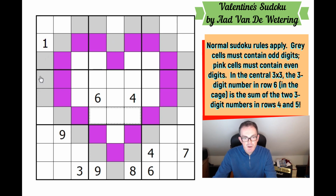You can see there are two sort of heart shapes, one of which is grey, and those cells must all be odd numbers. So these ones here have all got to be odd, going around the grid, and the pink ones have got to be even. But there's one more thing to note, and that's to do with this central 3x3 box, which contains a sum. Treat these three squares as a 3-digit number, add them to these three squares, treating them as a 3-digit number, and you will get this 3-digit number here, which I've put in a cage just to make it a little bit clear. And that's how the puzzle works.